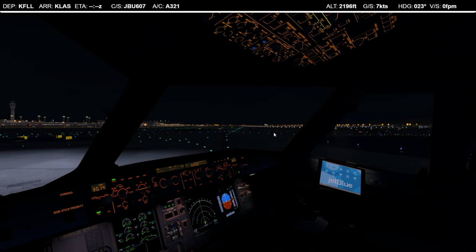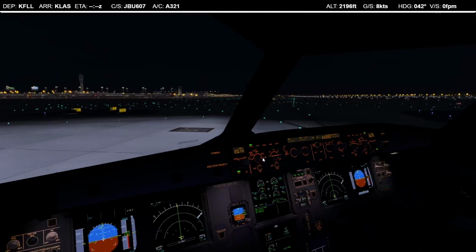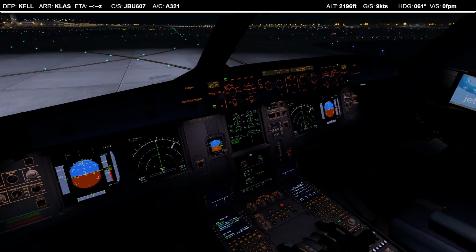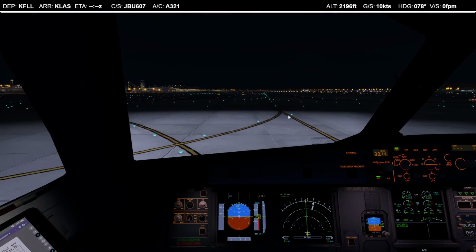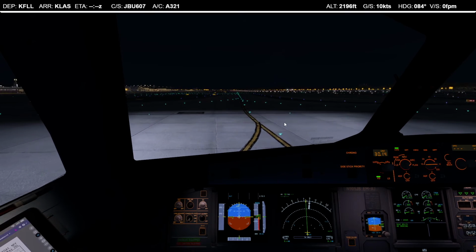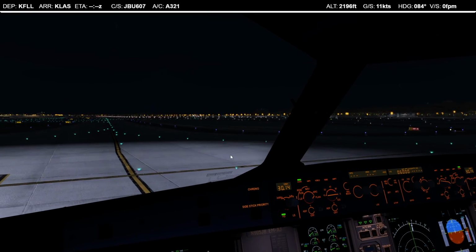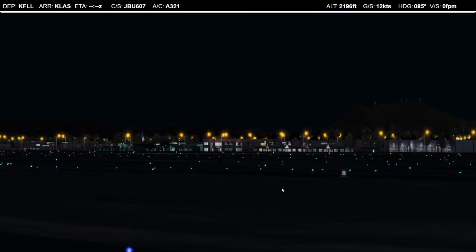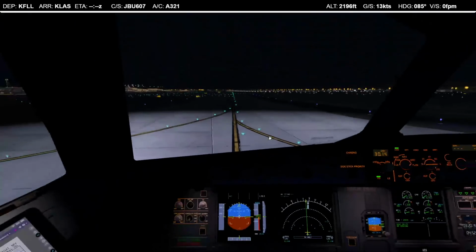Yeah, there's the Southwest coming in. Nice. Oops. Ground spoilers. Oh, flaps are still out. Quick cleanup. Okay. Yeah, unfortunately I haven't checked the landing rate. Was not exactly a greaser, but it was okay. Oh, sorry, that's not Southwest, it's United. Completely missed that earlier.